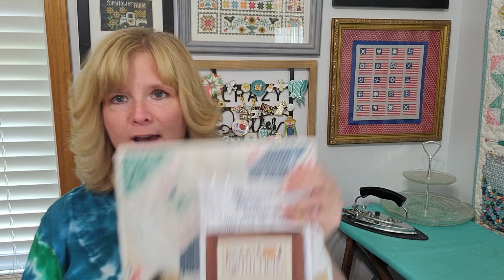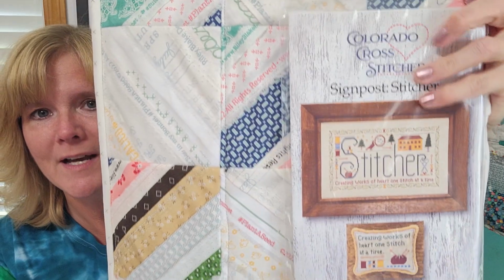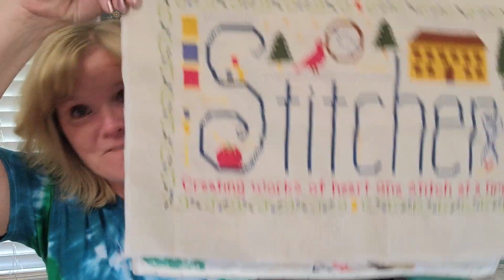So the last thing I have to share for cross stitch is the Colorado Cross Stitcher Signpost Stitcher. I started this last month. I started this in July, and it was a lot quicker than I thought it was gonna be, and it was such a big stitch. After I started looking at it, it was actually 14.5 by 8. I did the big one, not the little one. But like I said, I started that in July, and I have some major progress because I actually finished it.